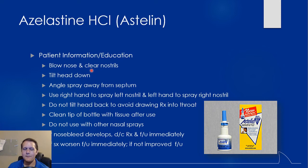Okay. If they start to develop nosebleeds, this would be one thing you'd probably want to just discontinue use and have them follow up. Obviously, if it's not stopping or if it's ever getting worse, then yes, that's certainly something you want to follow up on.